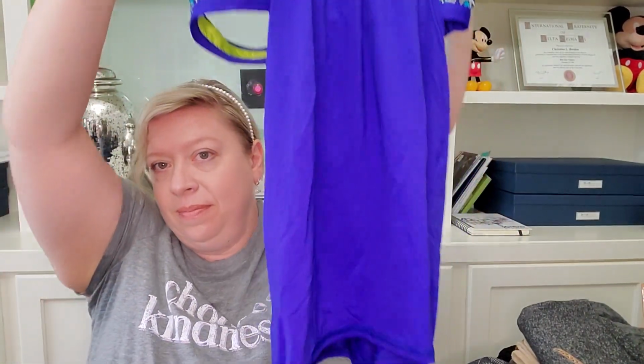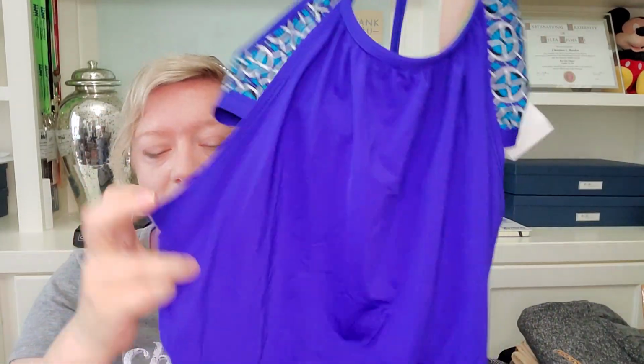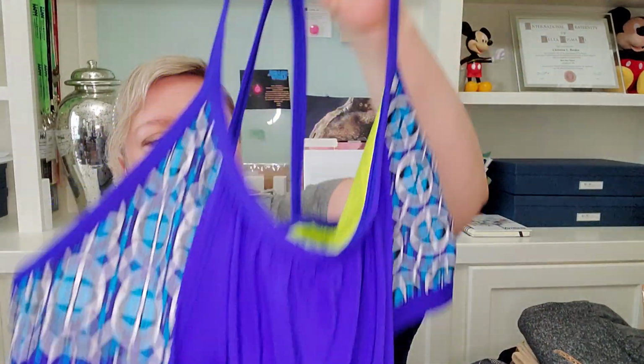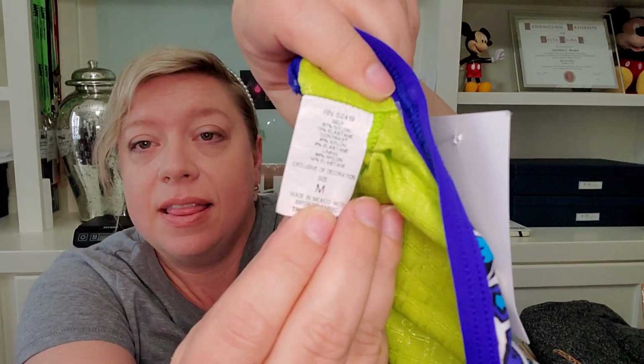Okay. The next item was actually a swimsuit top. It's one of these kind of blouson, I think is how you say it, but it's got the bikini top and then this attached outer piece that comes down to the waist. So kind of like a modified tankini or a modified bikini. And this is by the brand Trina Turk. Could not pass that up. I have sold Trina Turk swimwear before with great success. And this is in a size medium. Thrift wanted $8 for that.